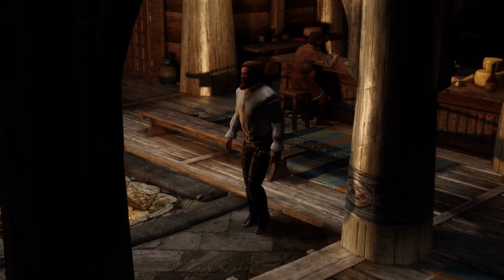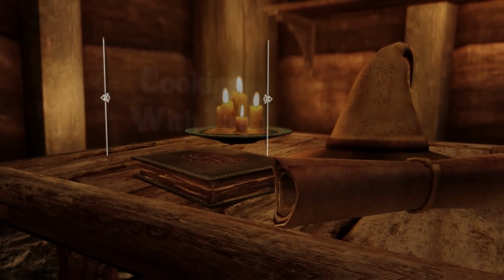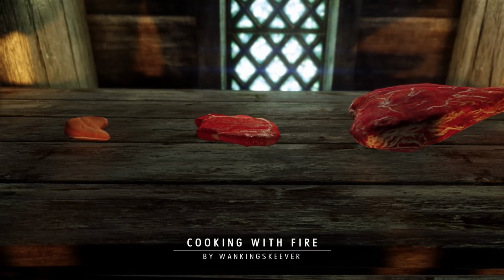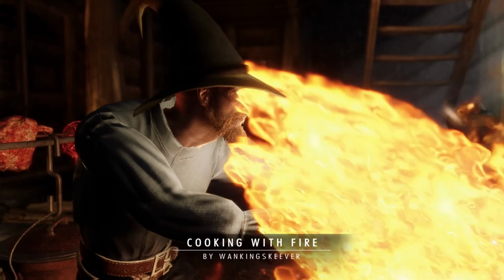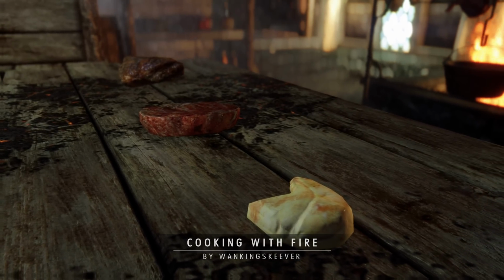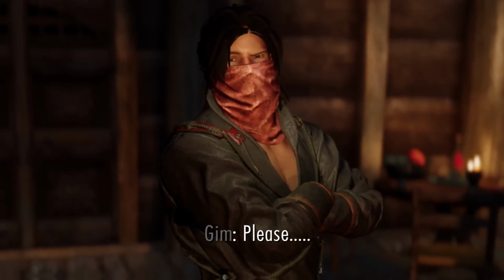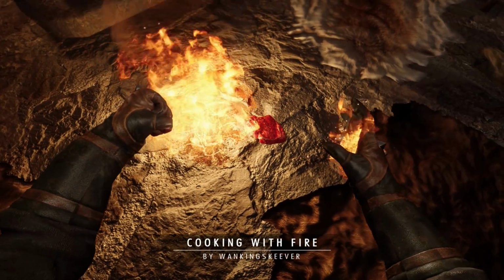And we're not done with Wanking Skeever just yet. To be honest, with the rate he's going at, I can make a whole video based on his mods alone. Here's Cooking with Fire, a simple mod that lets you do the immersive thing of cooking food with fire spells, shouts, staves, and scrolls. What's the point of being able to shoot fire out of your palms if you can't use it to cook food? Using it in combat to engulf your enemies in scorching heat? Please. I believe I'm speaking for everyone when I say food is love, food is life, and this mod gets that.